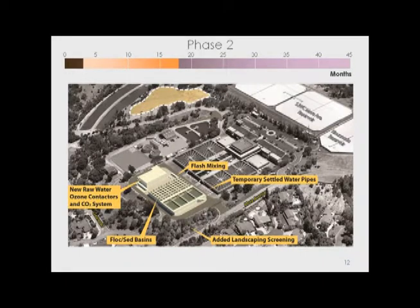The second phase is the construction of the ozone contactor and the flock sed basins. And this is obviously a big part of the whole total construction project. And you can see this goes on pretty much in the first 18 months of the project.